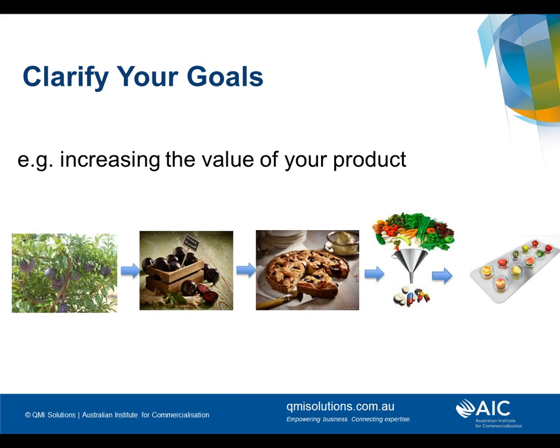So the most important thing in any collaboration is to be clear about what the goals of that collaboration are. Are you seeking to extend your current resources and capabilities to meet new customer demands or new market opportunities? Are you looking to increase the value of your product? And the example we're showing, the plums going into the nutraceuticals and the various stages at which value is added to that original product. Are you seeking to decrease the cost of getting a new product to market, or to share the risk of developing new products and services? Do you need to access another company's technology or people or capital in order to gain an advantage in the market? Or are you seeking to transfer additional skills and knowledge from another company into your business to help build up your capability? So you need to be clear about the goals, both the goals for yourself and the goals for your potential collaboration partner.